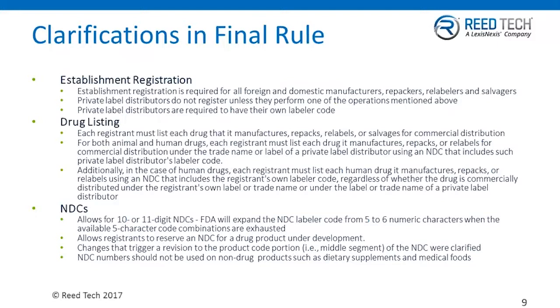Some further clarifications in the final rule. Establishment registrations, they are required for all foreign and domestic manufacturers, repackers, relabelers, and salvagers. PLDs do not have to register. Again, a PLD is a private label distributor, unless they perform one of the operations mentioned above. PLDs are required, however, to have their own NDC labeler code to make drug product label submissions.